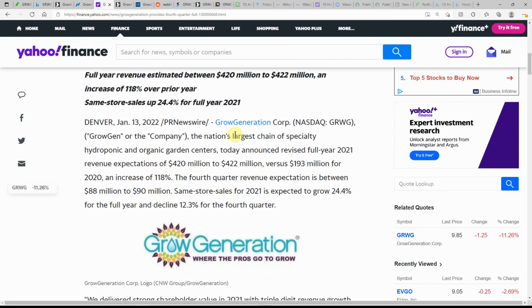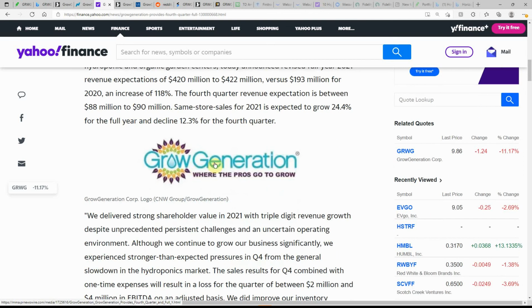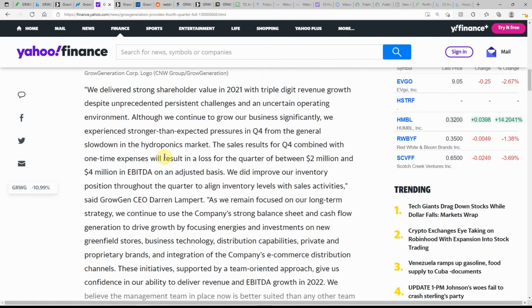So they are still one of the nation's largest chains of hydroponic and organic centers, so this has got to go up. A lot of the MJ companies purchase products from these. That's why this particular company went up during pandemic time. Everybody was getting into gardening and so on, and still a lot of sales through a lot of MJ stocks and hydroponics. It's kind of called the picks and shovels of MJ stocks.